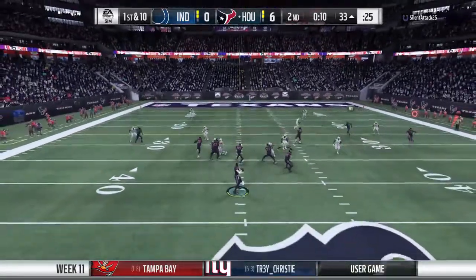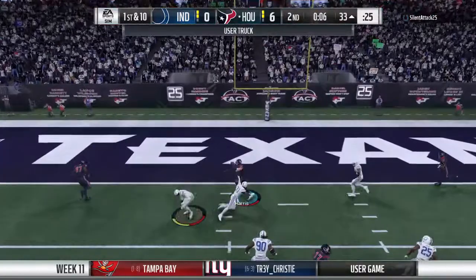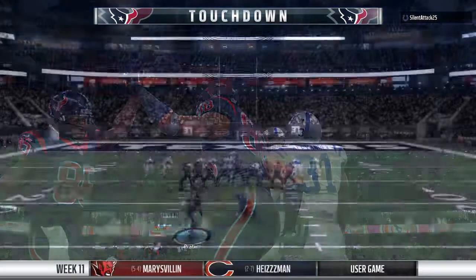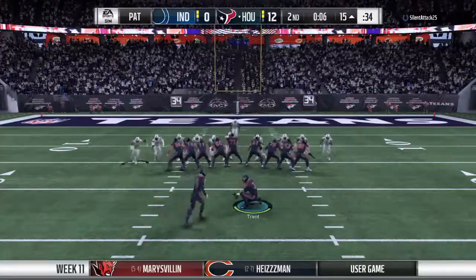How about that? Here's Watson. That is caught at the 7. And he'll take this one in for a Texans touchdown. And that's a lead that excites a team as they head into the half. Good way to finish things off.